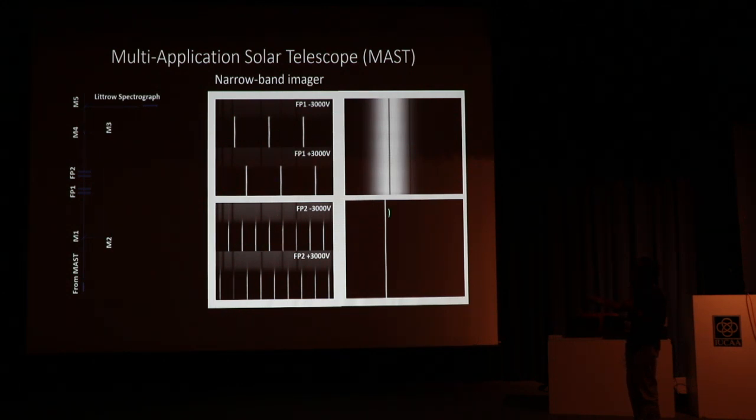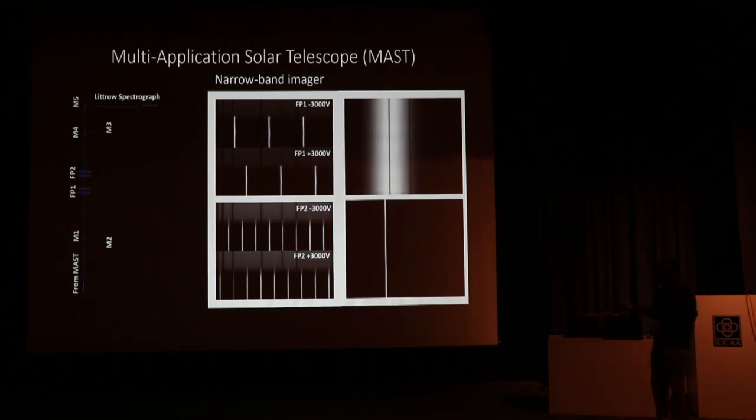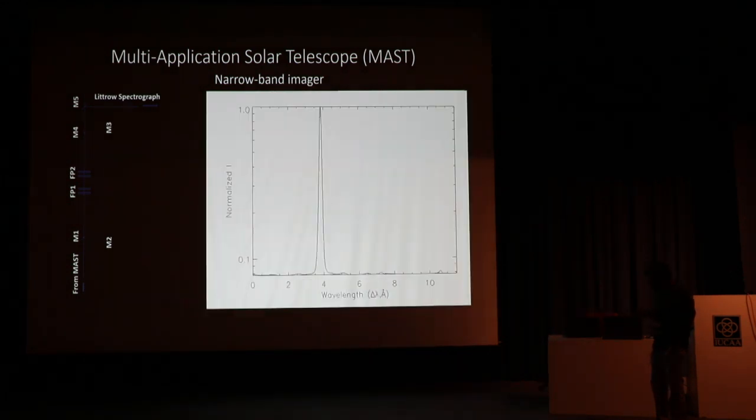Comparing these two, you get a single channel with a width of the thicker FP, which is narrower than the thinner FP. So effectively you remove all these other channels, at least several of them, and then by putting a blocking filter, you can get a single channel isolated. Now, when you apply a voltage, for example -3000 volts, the channels are shifted to the left side, and when you apply +3000 volts, the channels are shifted to the right side. So by changing the voltage, you can tune the filter to any wavelength on the 6173 angstrom line.